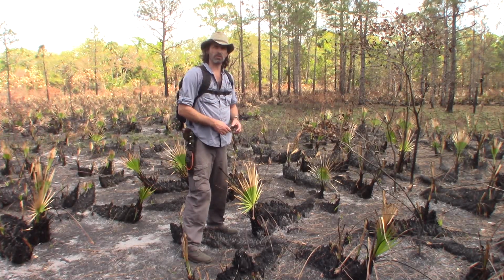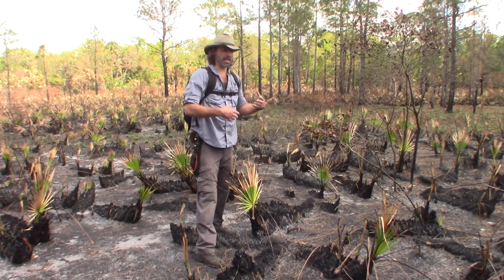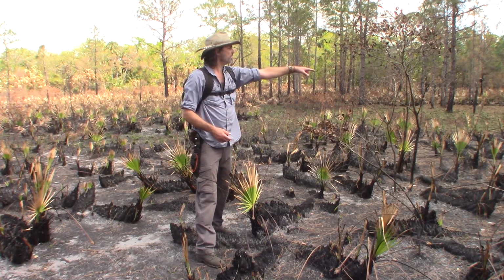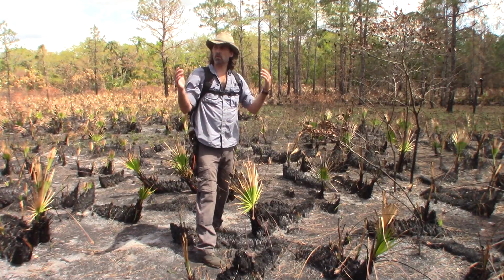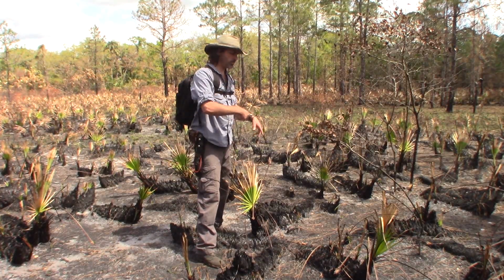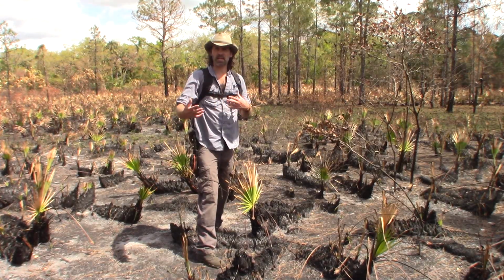And when they do these prescribed burns, they remove wildlife as it moves along. Like over there, there's a gopher tortoise hole. Well, they watch those things and they know where they are. When they come in and do all this, they make sure that the wildlife is protected. They come and move the snakes and things like that.